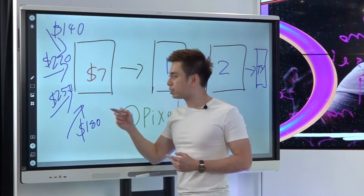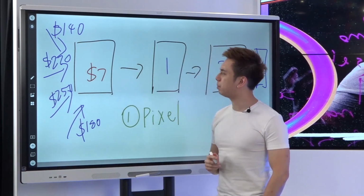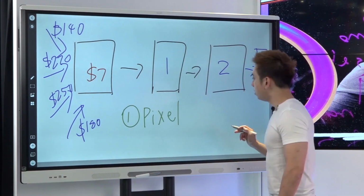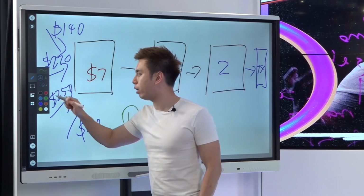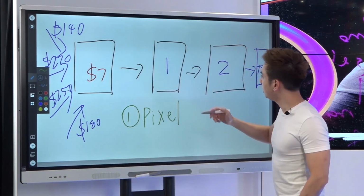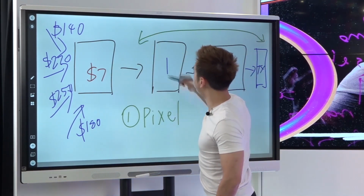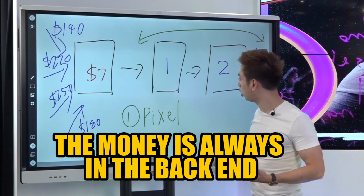Now, because I'm paying $250 to acquire a $7 customer, you might be saying, but Peng Joon, that seems stupid. Why do you pay $250 to acquire a $7 sale? This is where number 2 comes in. The second thing to understand if you want to be able to scale is what happens over here. You might have heard it before, but the money is always in the back end. This is what marketers say all the time.